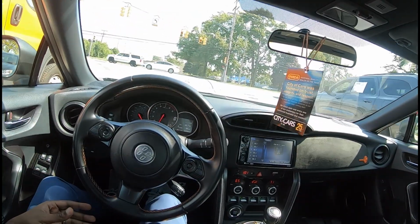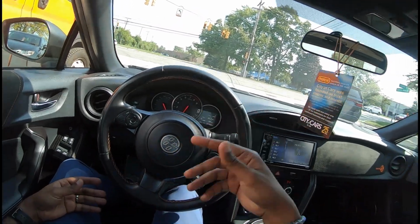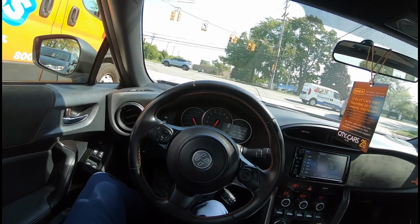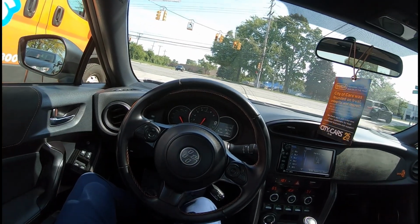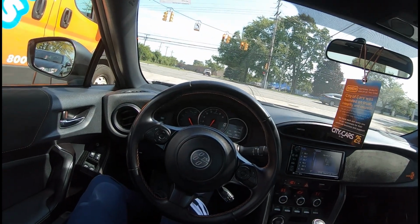It's very mechanical. You can do some modifications to it. You can tune out that torque dip between 3,000 and 4,000 RPM, and you'll have a great handling car. Huge aftermarket on these. I actually wouldn't mind owning this car myself, because I need a rear-wheel drive car in my fleet.